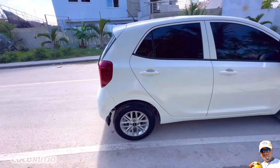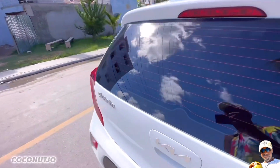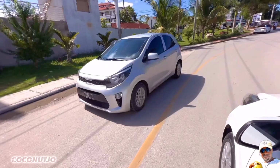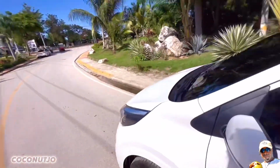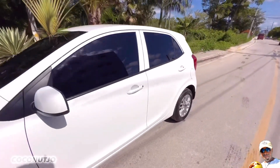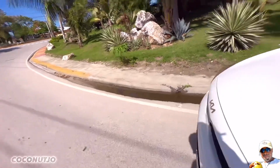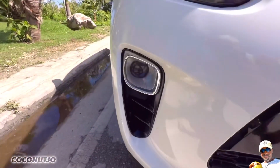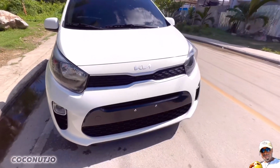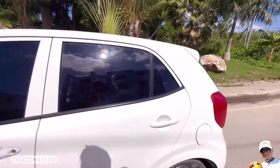Okay, so the Picanto is like a little four-door hatchback, compact car. Matter of fact, there goes one right there. And this is a 2023 model. The 2023 models, I think they come standard with fog lights on them. So that's good. So it's a nice little hatchback.